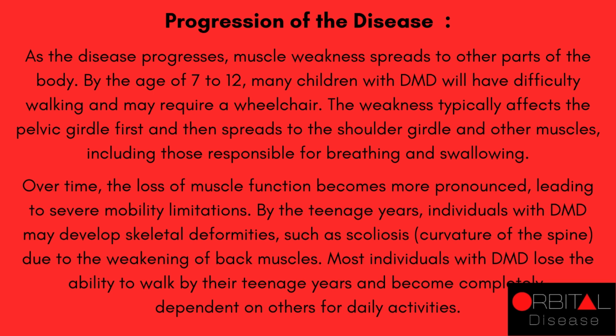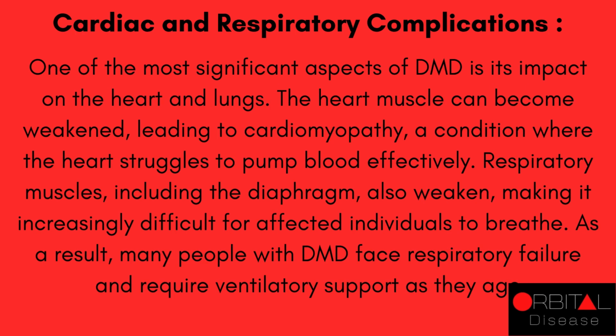The weakness typically affects the pelvic girdle first and then spreads to the shoulder girdle and other muscles, including those responsible for breathing and swallowing. Over time, the loss of muscle function becomes more pronounced, leading to severe mobility limitations. By the teenage years, individuals with DMD may develop skeletal deformities, such as scoliosis, curvature of the spine, due to the weakening of back muscles. Most individuals with DMD lose the ability to walk by their teenage years and become completely dependent on others for daily activities.